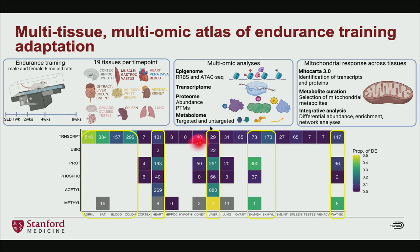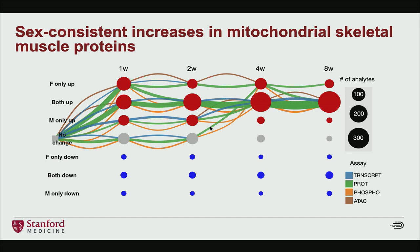What we can also see is that, for example, in the liver, we don't see much mitochondrial response at the gene activity level, but we do see a lot of mitochondrial protein abundance changes, as well as post-translational modification changes. And for each tissue, we can build these multi-omic adaptation maps of what happens with the mitochondrial changes over time. And what you see here is actually for skeletal muscle, as an example, because I know that a lot of people in the audience are very interested in skeletal muscle.